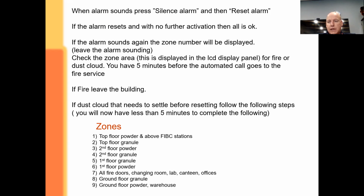There's the list of zones, and the information is provided at the side of the panel, so you could look at that and then compare it to the display. And then if it says number 3 or 03, as we'll see later, then you can say, well, that's the second floor powder area. So off you can go to investigate and sweep the area, and communicate with others on the radio to say where you are and what you're doing, and then keep that communication going until it's confirmed. The other person will be at the panel so that they can do the reset if it was a cloud. But that communication is important.